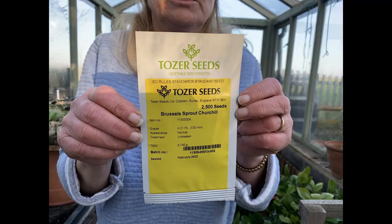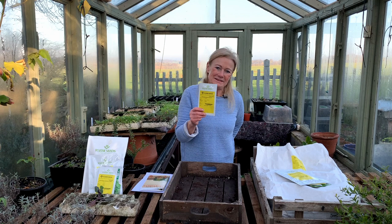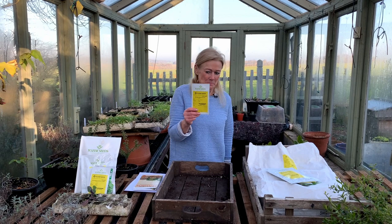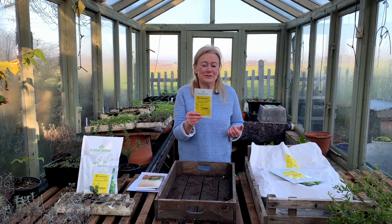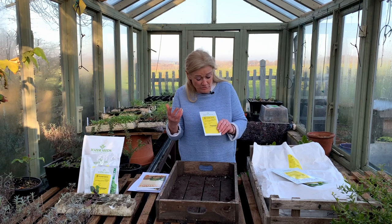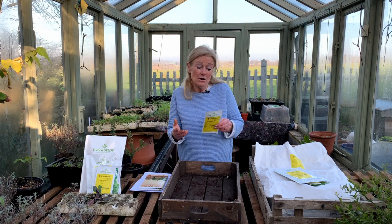Brussels sprouts. Now, Brussels sprouts have changed dramatically since when I started growing vegetables. They are much sweeter. I think they're bred to be much sweeter, less Brussels sprout tasting, because some people really hated them. But I love Brussels sprouts, anyway. But this is a good sweet variety, and it's got very early maturing sprouts on it. Now, because it's F1, it's obviously got the vigour. This is Brussels sprout Churchill. And I will sow it now, this weekend coming up, and then I'll plant them out later on.